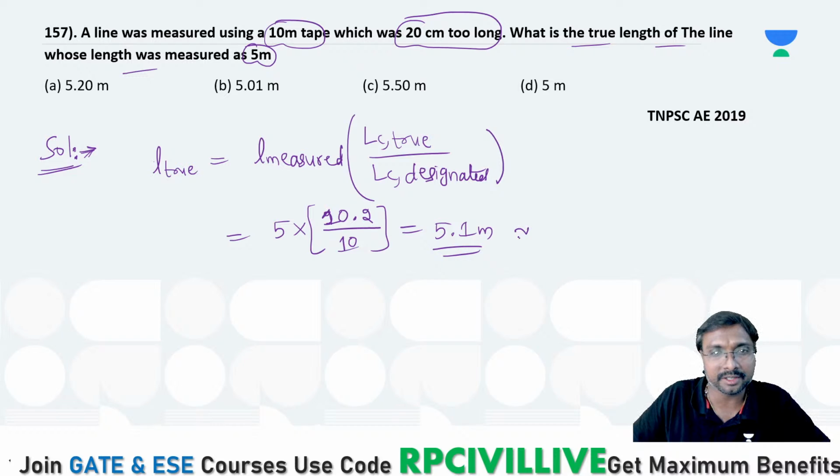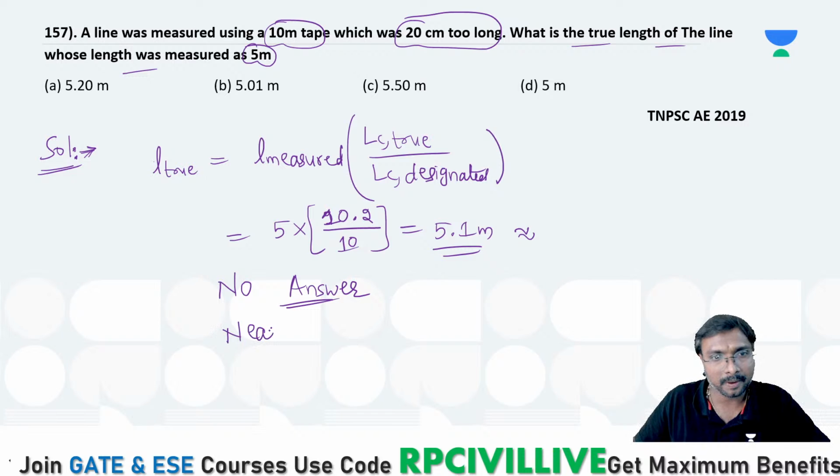But what is the nearby answer, you can say? Is there any answer or no answer? So no answer if you just observe, right? 5.1 meter is the correct answer, but there is no such option, so what is that nearby answer if you just observe?